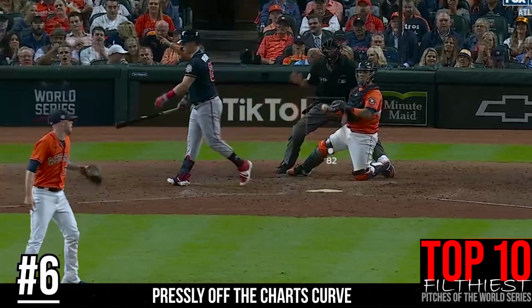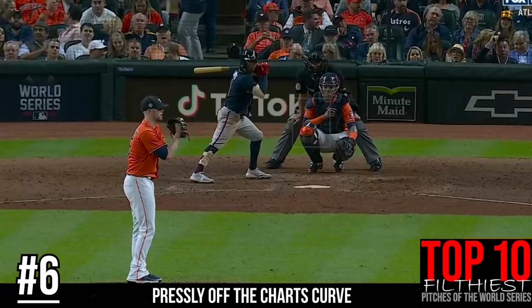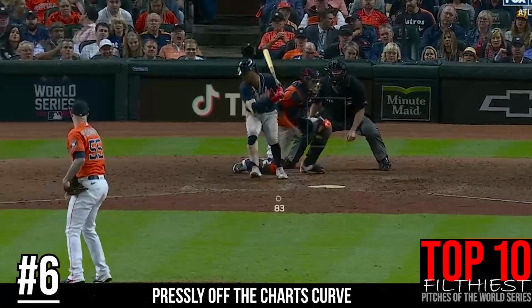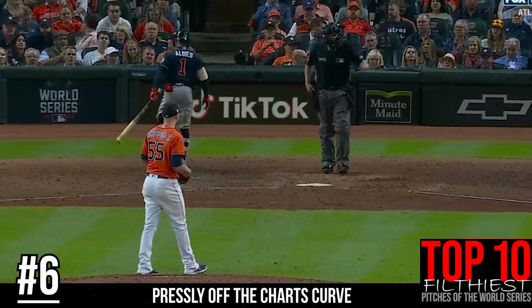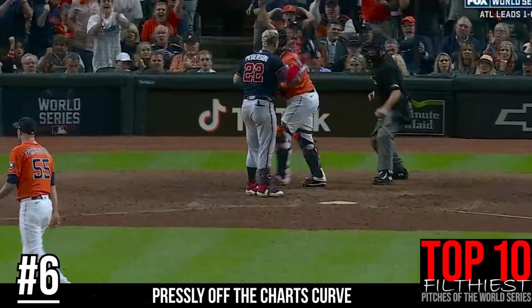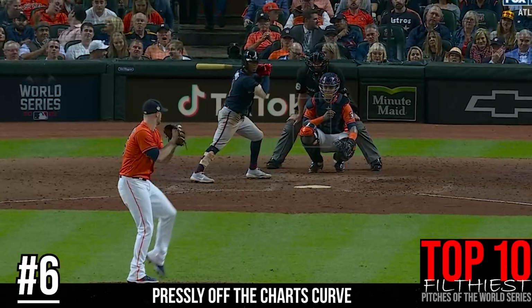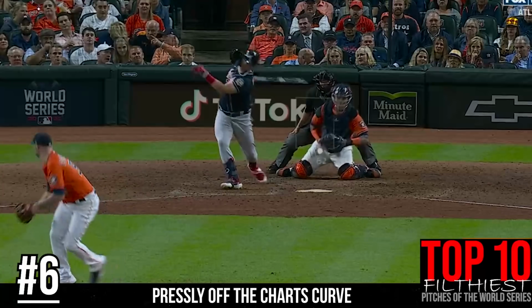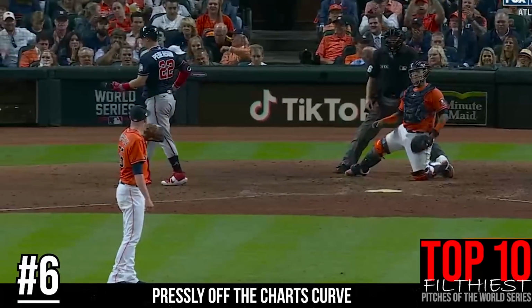At number 6, we have Ryan Presley's curveball. He threw a curveball in the World Series that was almost 3,400 RPMs. One of the leaders, I think he may have been second in RPMs on curveballs in the entire major leagues. Really, really nasty stuff, probably underrated. But anybody throwing a 3,400 RPM curveball, well, that's just off the charts nasty. And Ryan Presley throws a lot of them.